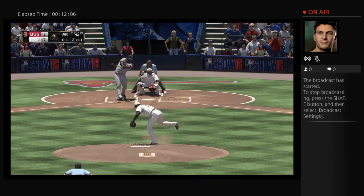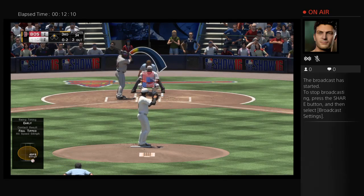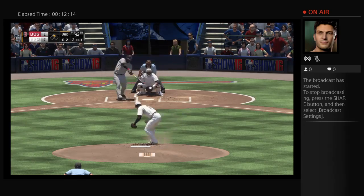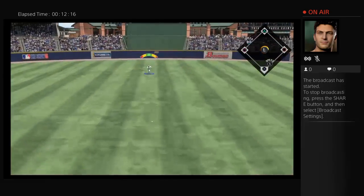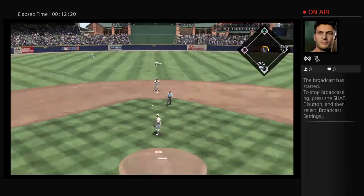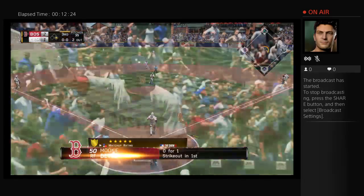And he gets ahead here with the fastball. Strike 1. Chopped foul right at home plate. Smoked on the ground up the middle. And that's through into center field. Base hit. Now a long throw home. And not in time as the run scores.